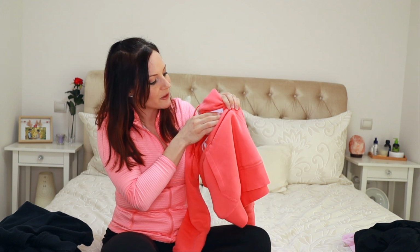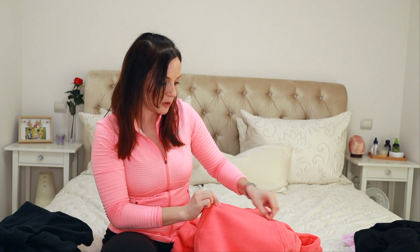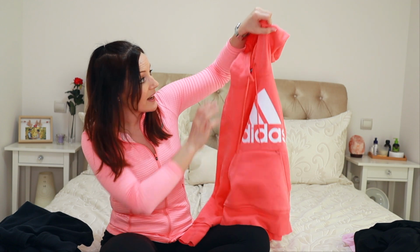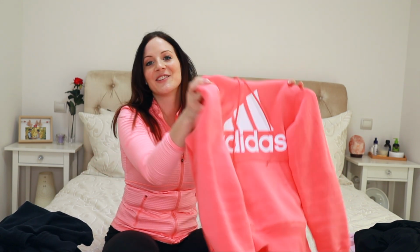So you can put your stuff inside of here, so it's much more secure than just normal pockets at the sides. And yeah, I wear this one all the time. I feel so pretty and young, and I don't know, I enjoy it very much.